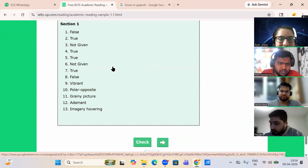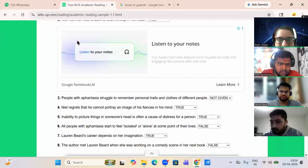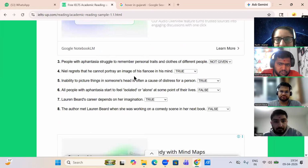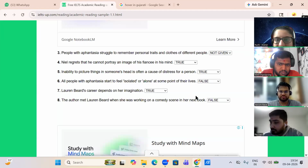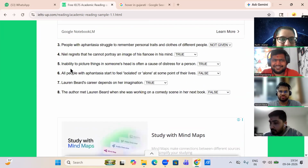True. So we had false, true, not given, and then true, true, then false, true, false. Let's check. Sixth one is incorrect. Sixth one is not given. Let's see.